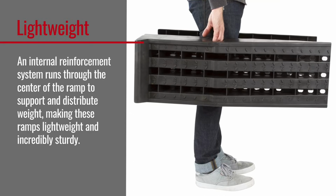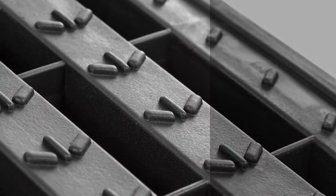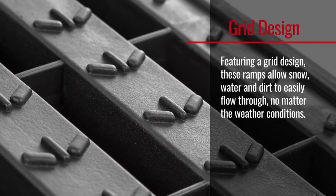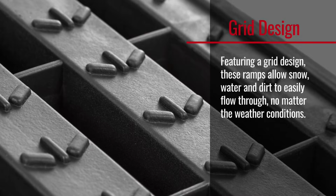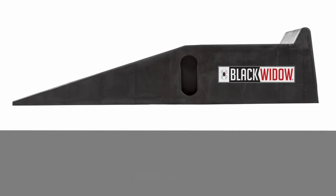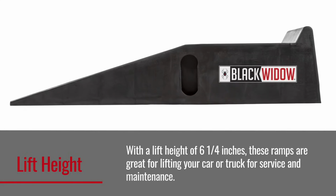I actually use these for my own Honda Civic, and I love how easy they are to pull out for a quick oil change. Just keep in mind, even with that high weight capacity, they're not meant for huge vehicles like lifted trucks. But for daily drivers, sedans, or crossovers, these are a super convenient, low-effort solution. Another bonus is they don't scratch or mark garage floors like some steel ramps can.